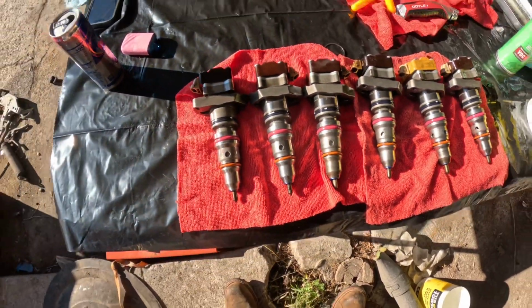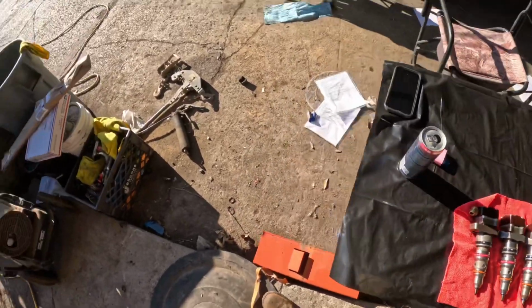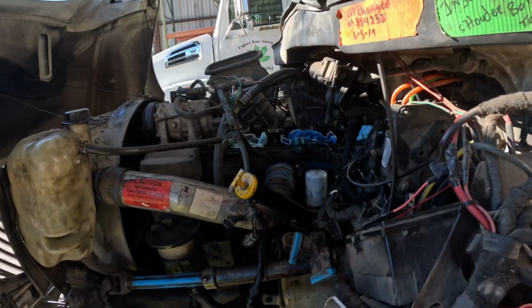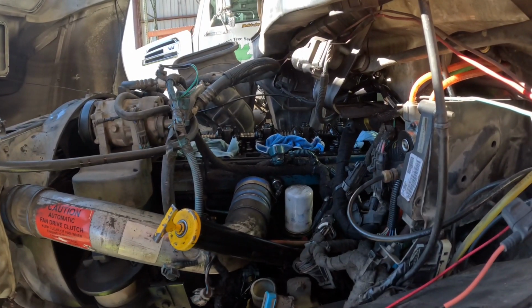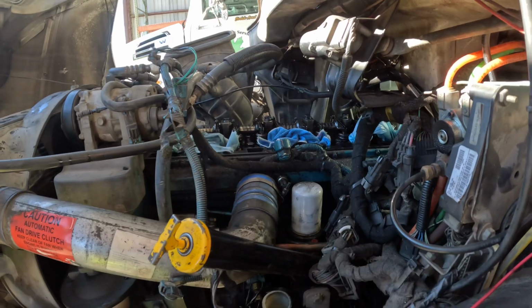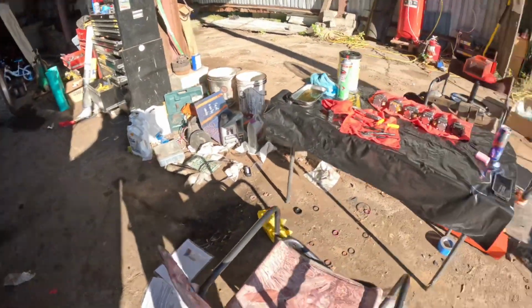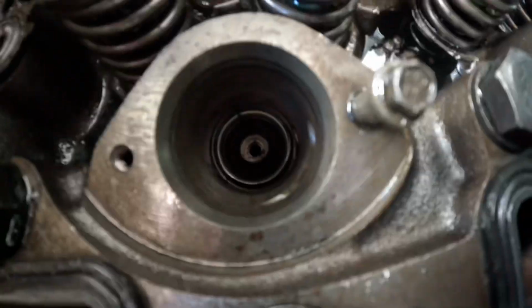So now it's time to clean the injector bores on the engine and suck all the oil and fuel out of the cylinders, because when you pull these injectors it dumps whatever in there. There is a way to drain it beforehand, but I don't really care. Not really worth the time. Just suck them out with the extractor over there and go on with your day.